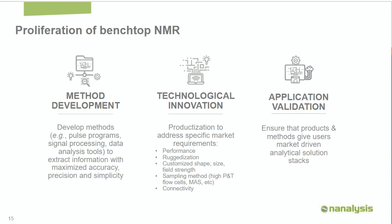So benchtop NMR technology, as I mentioned, since 2010 has been thriving, and we would cite many reasons for this, but I want to highlight method development, technological innovation, and also application validation as some key reasons why this field will continue to evolve. And so today, I really want to focus on this last point, where I will do my best to provide you with examples of how benchtop NMR can be used to address specific industry problems by providing market-driven analytical solutions.